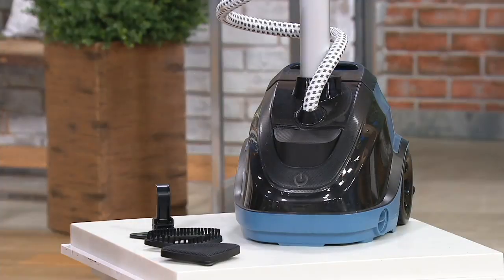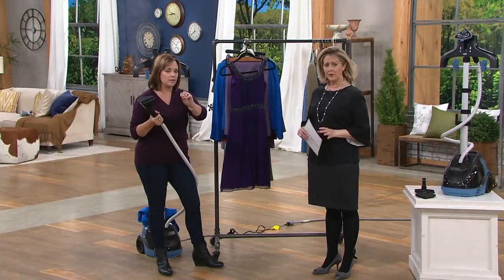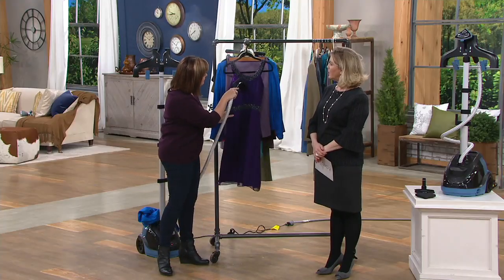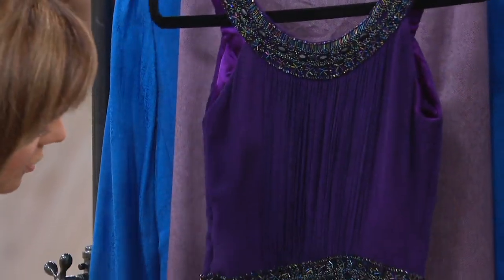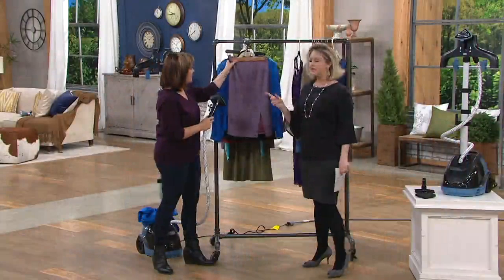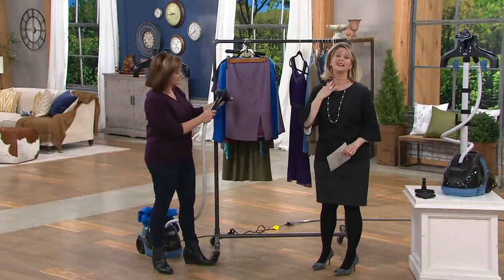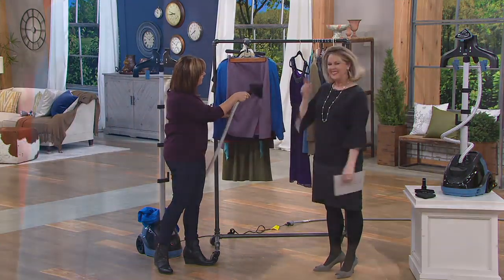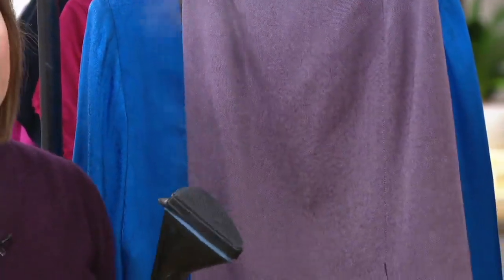And one of the reasons that I love this particular steamer is the 1500 watts. In the world of steamers, I've only ever had one that was 1600. Everything else has always been below 1500. So this is power. The Delta head also helps tremendously to get into little spots and make the job happen fast, because most of them are just straight across like a T. This one lets you get up into the collars, those little nooks and crannies, and steam them out. It's really handy, really great, and you will find that this might end up being your go-to garment care.